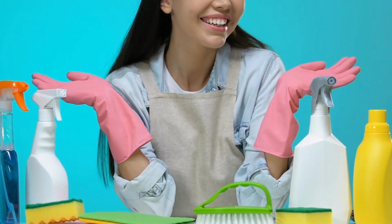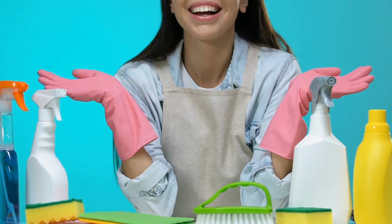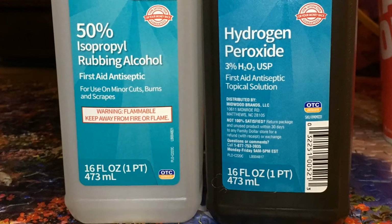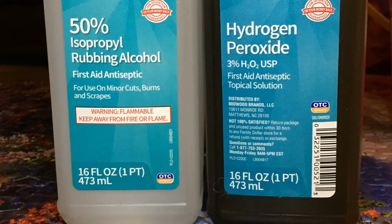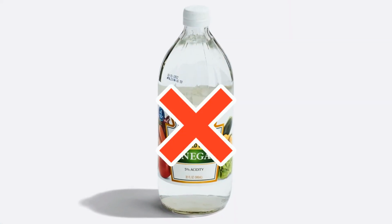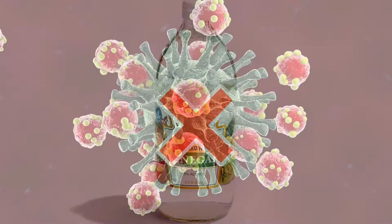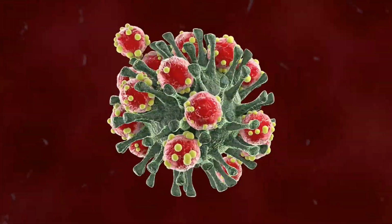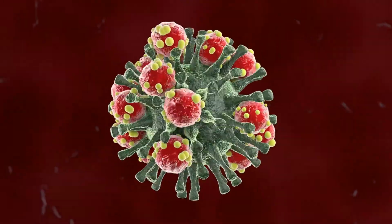Chances are that, unless the situation becomes really dire, you'll always have access to an ample supply of hydrogen peroxide and alcohol. An important note to make here is that according to the American CDC, vinegar should not be used as a sanitizing agent during the coronavirus outbreak, as its molecules will have a difficult time dealing with the COVID-19 infected particles. If you still aren't convinced, here are a couple of reasons to avoid commercial cleaning solutions.